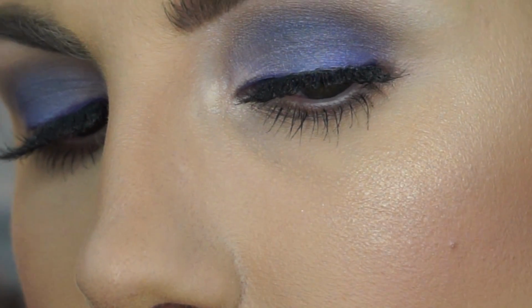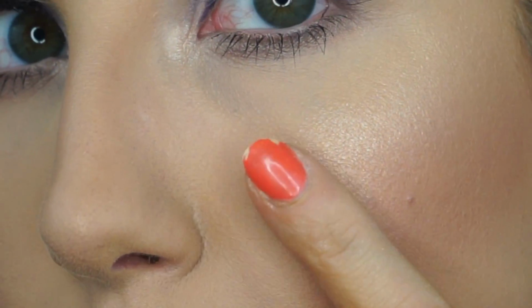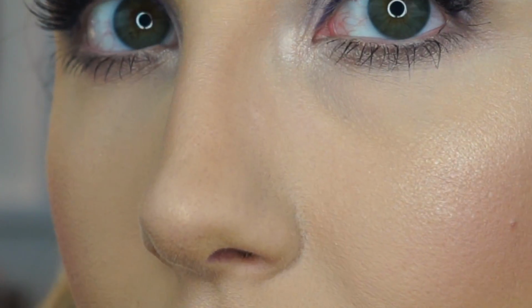I just feel like, I guess maybe it's the color that is in here or something, but I definitely feel like the other side's a little bit smoother looking, and I feel like the texture of my skin is showing a tiny bit more on this side. Maybe it's just me, I don't know.